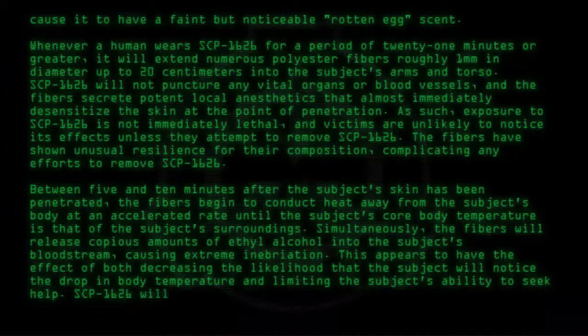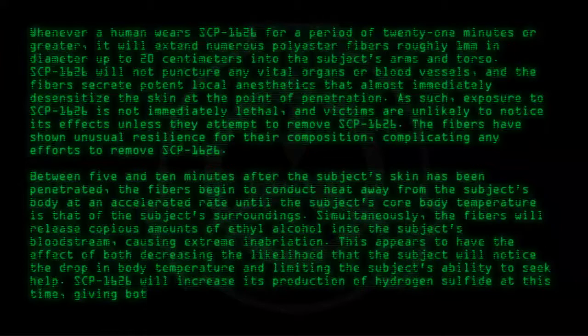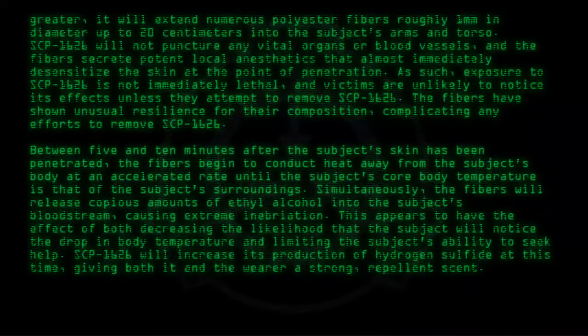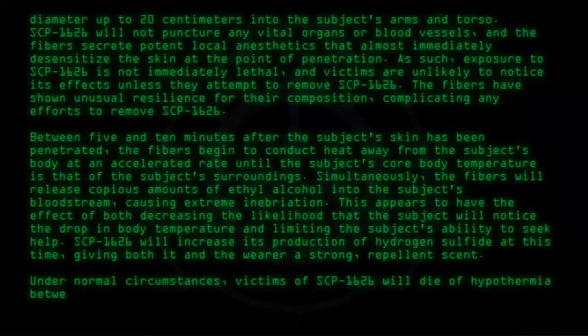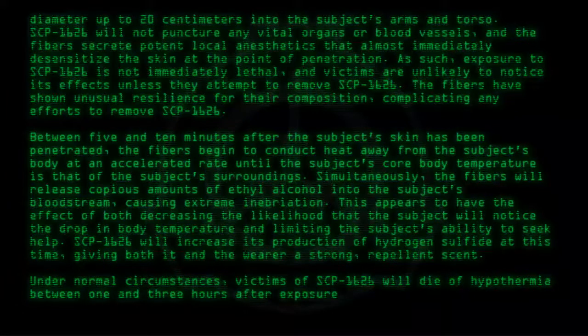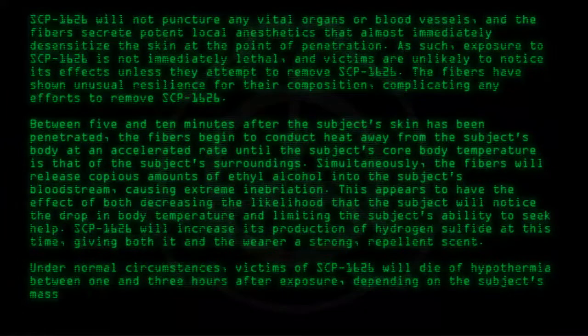SCP-1626 will increase its production of hydrogen sulfide at this time, giving both it and the wearer a strong, repellent scent. Under normal circumstances, victims of SCP-1626 will die of hypothermia between 1 and 3 hours after exposure, depending on the subject's mass and the temperature of the surroundings.